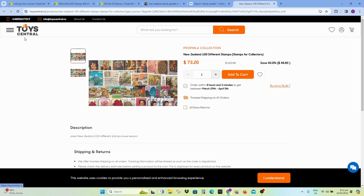This is a place in New Zealand, Toys Central. And there's also a collection of stamps, New Zealand, 100 different stamps, so sort of indicating there should be no duplication. It's about half the stamps, well, it is half the stamps of the 200 that we bought. And they want $73.20 for it. Yeah, and the price was $122, so you're supposedly saving 40%. It's horrible. So I just took the cheapest way that they will be able to send it, if they send it from New Zealand, which will be $2 for a standard letter. And this will then be $75.20. And when you work it out, it works out to 75 cents per stamp.